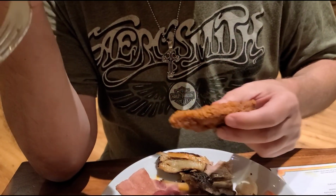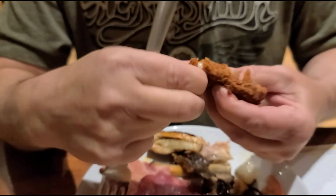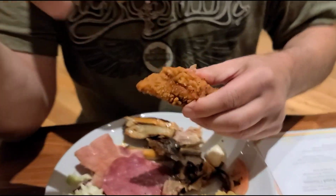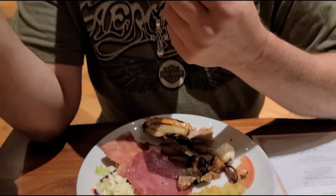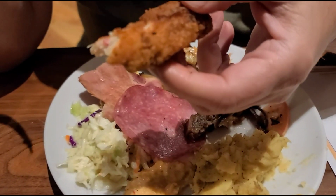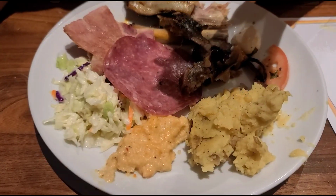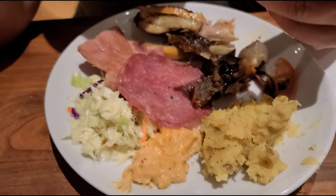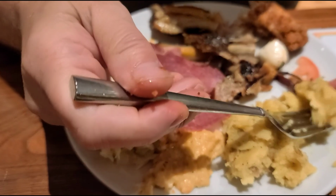Chicken tenders. Yeah, they said crispy chicken tenders, huh? Let's see. Well, they're not real crispy. Let's just dip them in the barbecue sauce. There we go. They're not real crispy. I probably wouldn't get them again. The flavor's not too bad on them, but they're definitely not crispy.